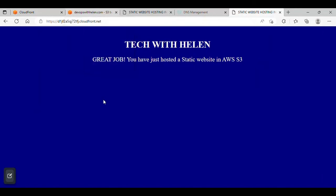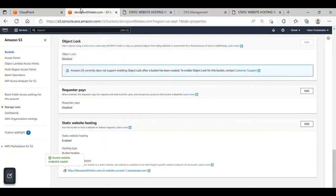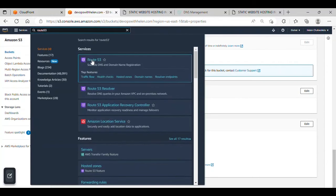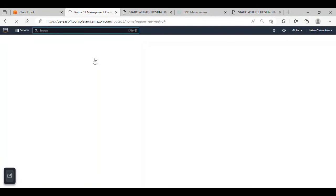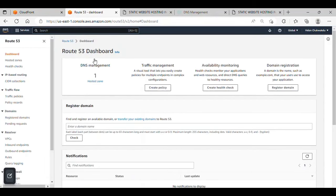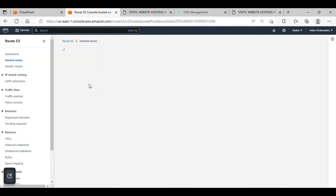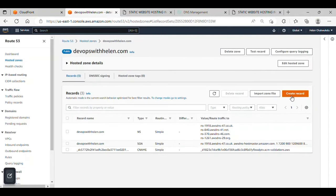So we have something else to do, and we'll call this project a day. What I have to do now is go back to Route 53. So here I will look for the Route 53 service, and this is it over here. I'll click on it. We'll be creating another record set in Route 53. Here I will click on the hosted zone, and on our hosted zone, and here I will click on create.